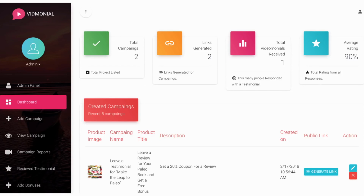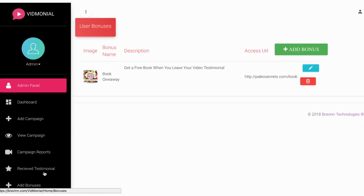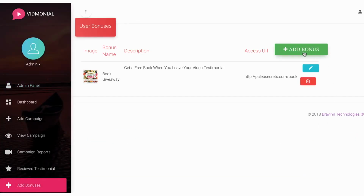So Vidmonial is a fully cloud-based app, and once you log in, you'll be able to see a clean-looking dashboard that gives you some statistics on how well your video testimonial campaigns are converting and doing. Then to get started, navigate to where it says bonuses to begin adding ethical incentives and bonuses customers will receive if they leave the review.